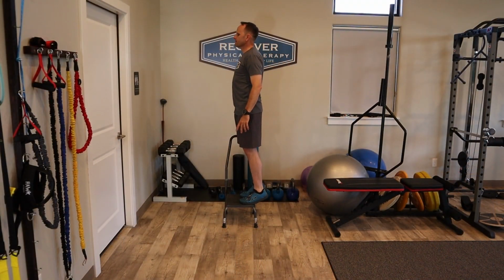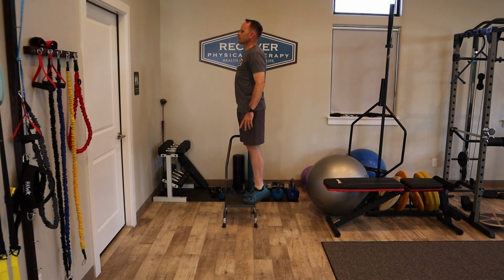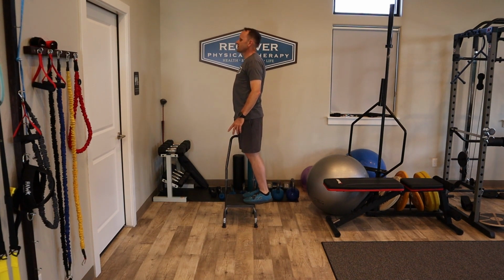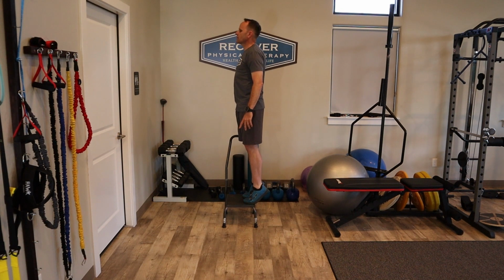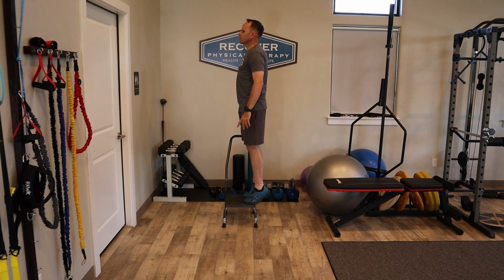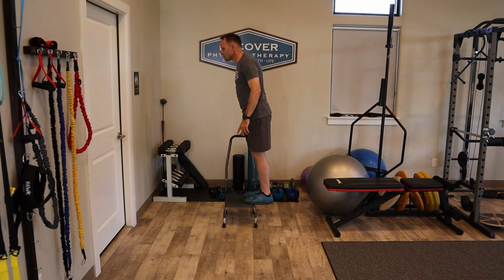For this first exercise, you can see Greg is standing on the edge of a step, and he has the ball of his feet on the step while his heels are hanging off the back. He's just going up and down on his tippy toes. This is called a calf raise. This is a good exercise to strengthen the calves, and also as he drops down, it stretches the calves as well.